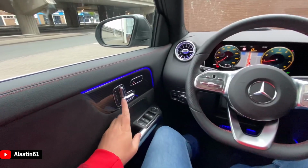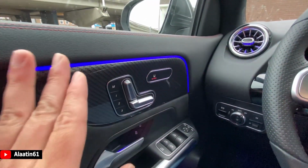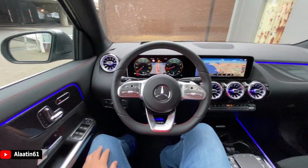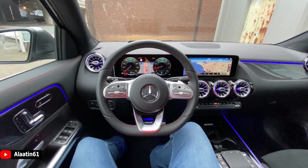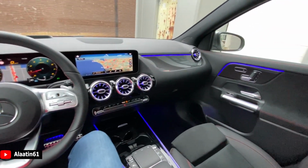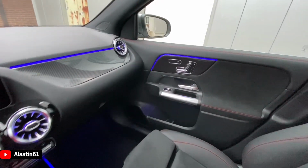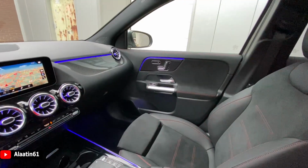It has the memory seats, 3-person setting with the heated seats. I love the ambient lighting and the red stitching. And look at the ambient lighting. 64 colors for that. And it looks gorgeous, I must say. Beautiful interior compared to the previous generation. You have the memory seats also for the passenger. The storage area is quite good.